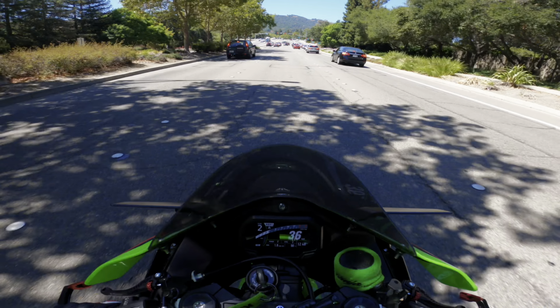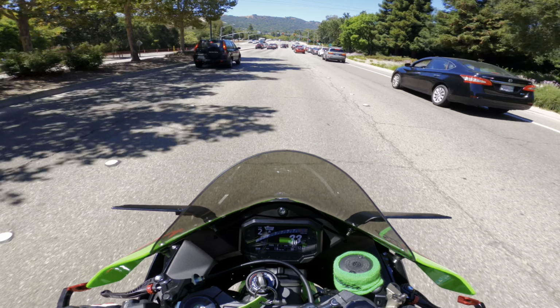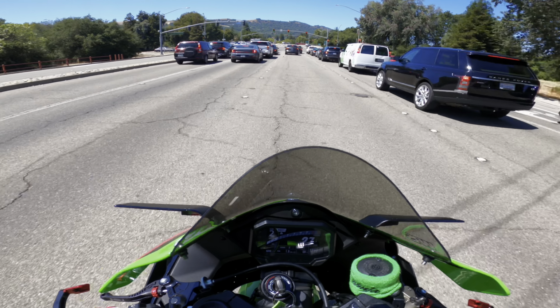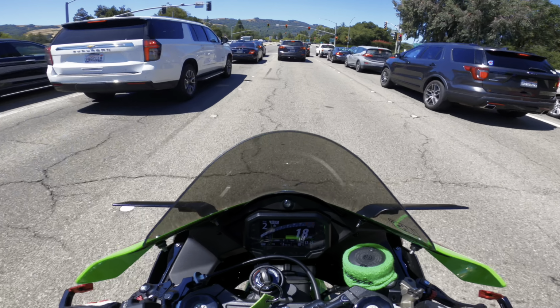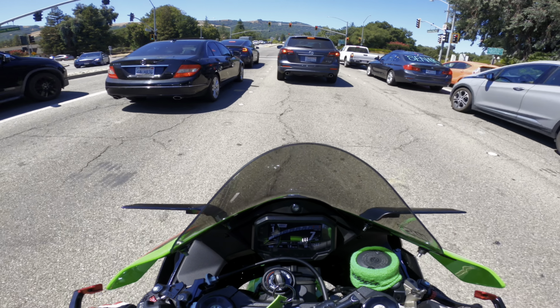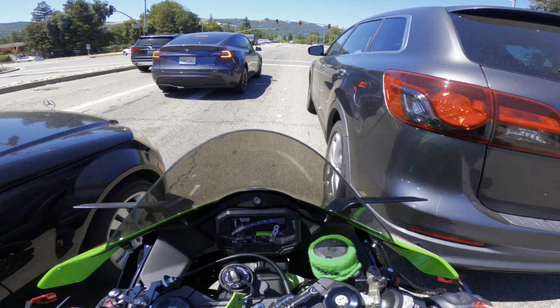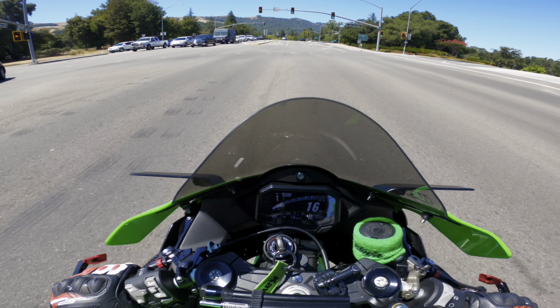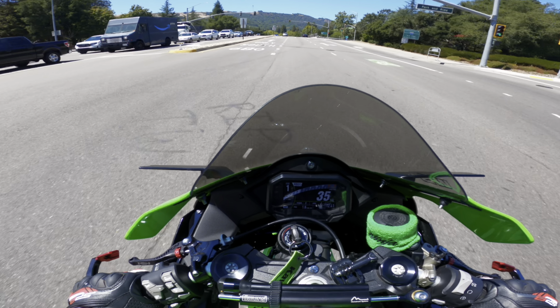So the only difference between 2023 and 2021 and 2022 is just the color of the bike. Basically they did not change anything on the bike. Everything stayed the same as far as the motor, engine, and power go. So pretty much everything is the same.